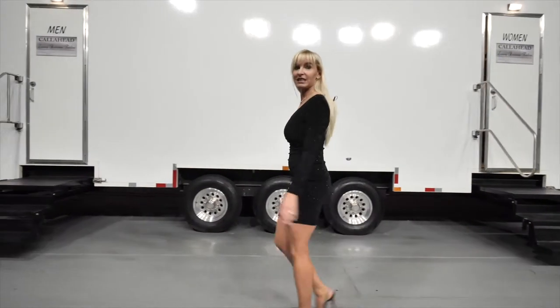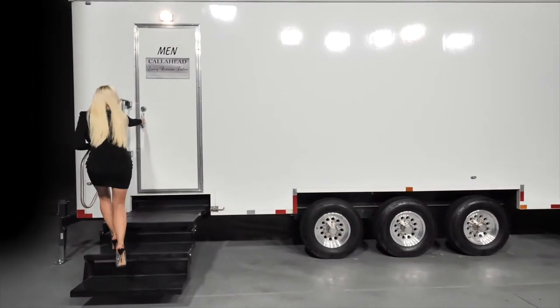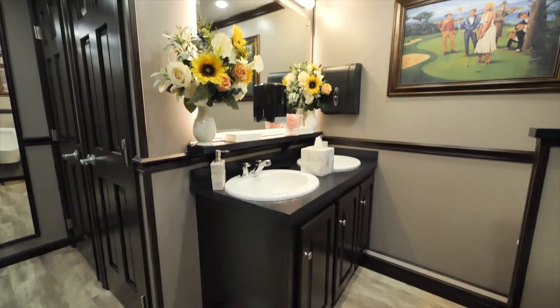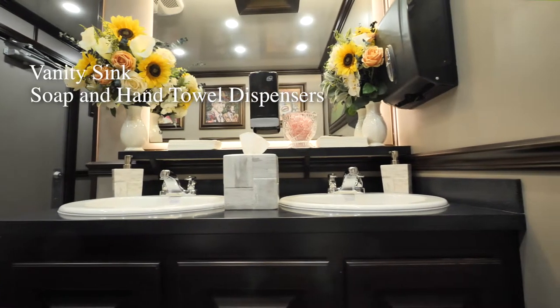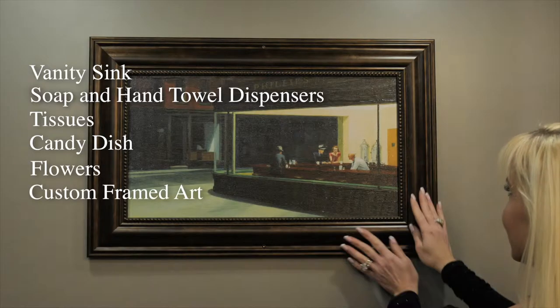Now, let's take a look at the men's facilities. The men's restroom has the same design and amenities just as we saw on the women's side. A vanity sink, soap and hand towel dispensers, tissues, candy dish, floral arrangement, and custom framed artwork are all available.